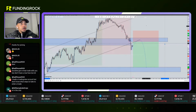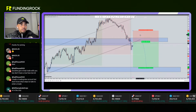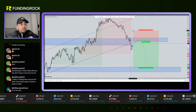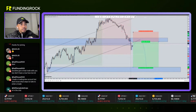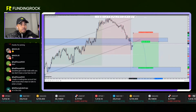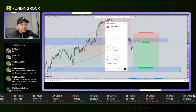What you guys think? Are you rocking with this? So this has a 22 pip stop loss. Let's round it down a little bit, just a tiny bit. Let's make it 17 pips.